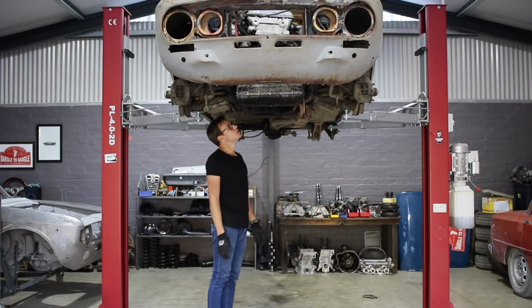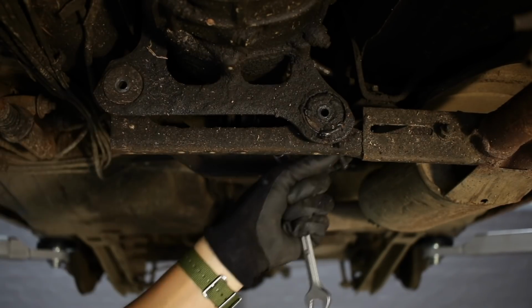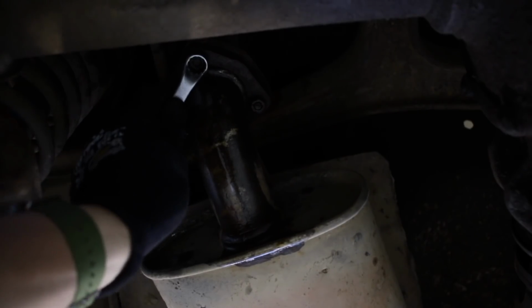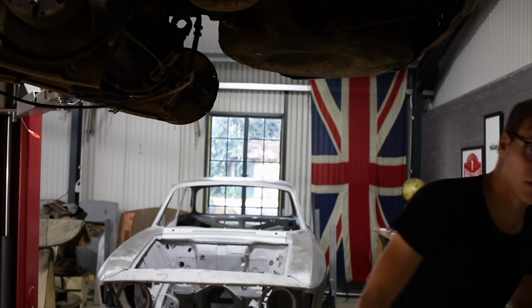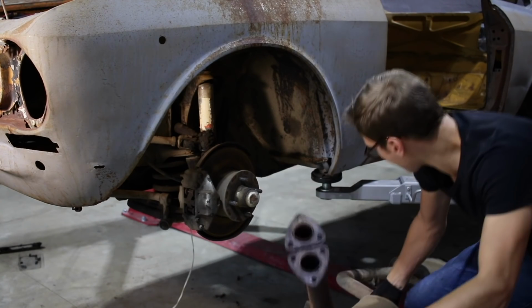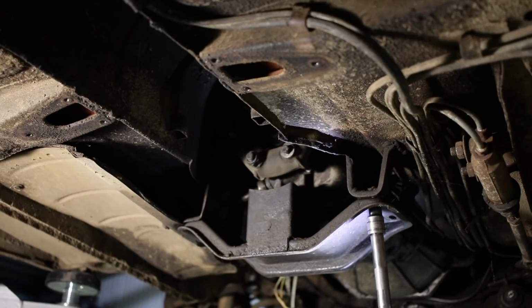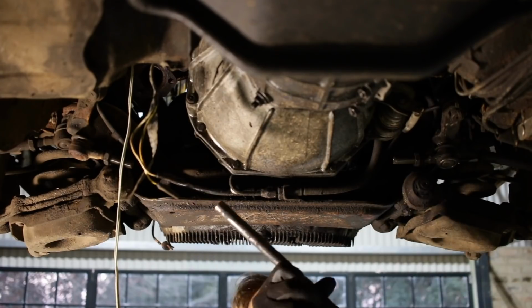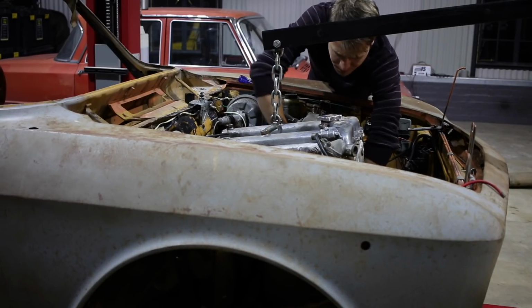So I started the process of stripping the GTV down to a totally bare shell, so I could really see what I was working with. I started out by disassembling the underside of the car, like the exhaust and all the brackets and the prop shaft and the steering drag link. Then I removed the seized 2000 series engine and gearbox.